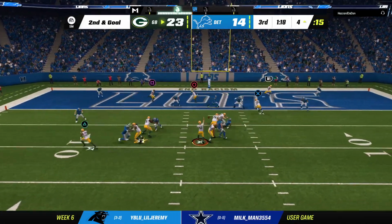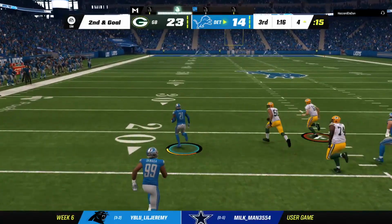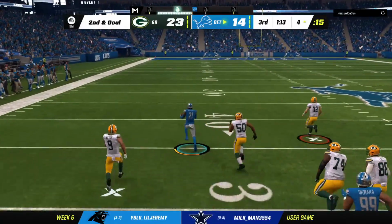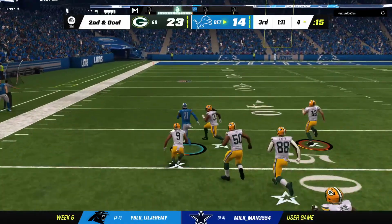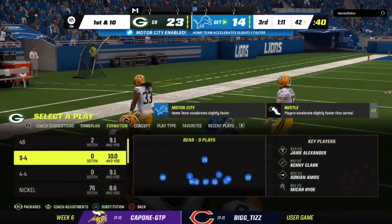Again, they'll throw with Rodgers. And Rodgers intercepted a 3rd time. Picked by Tracy Walker. And the Lions are going to take possession of the football.